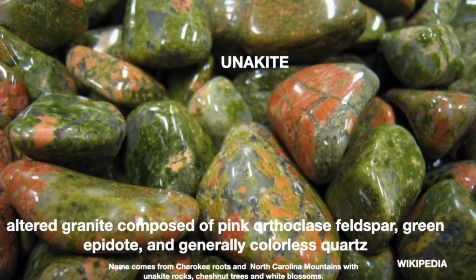And it occurs various places on Earth, clearly somewhere in Canada to the north, produce these rocks, and they are moved to the south, so they occur on Keweenaw beaches. But the name comes from North Carolina and from the Cherokee tribe. In the Cherokee region, there are some mountains called the Unaka Mountains where these rocks occur. And Unaka in Cherokee means white.